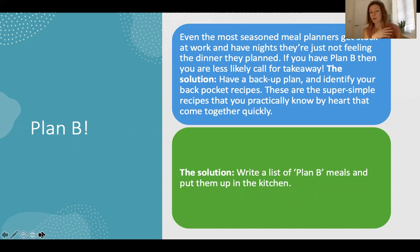Identify your back pocket recipes. These are usually the super simple recipes that you know off by heart, that come together quickly, and that you have the ingredients for in your house. So what I would do is make a list of your plan B recipes and pop it up in the kitchen so you've got them there when you need them. That is a really important solution. You can always pause me while you do that now.